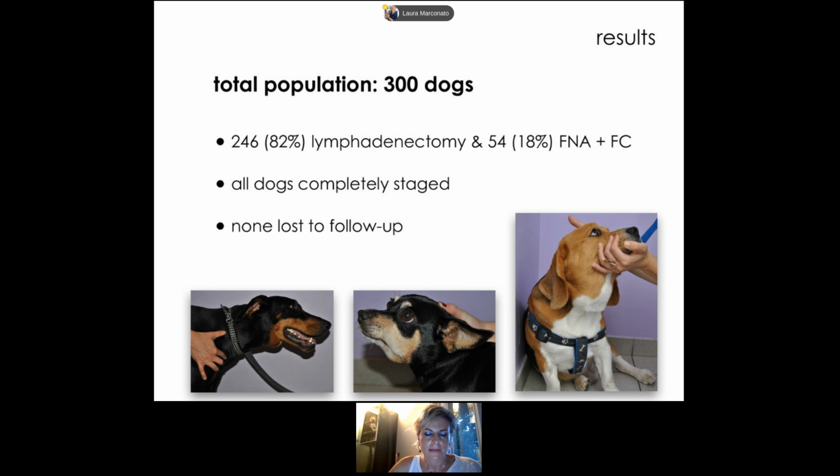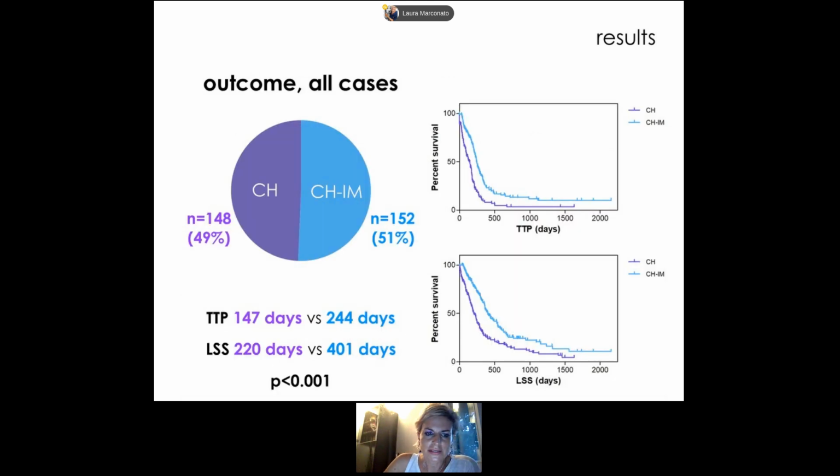The total population consisted of 300 dogs. 82% underwent lymphadenectomy, whereas in 18% the diagnosis was obtained by FNA and flow cytometry. All dogs were completely staged and none was lost to follow-up. So when looking at all cases, the median time to progression was 147 days for dogs receiving chemo only and 244 days for vaccinated dogs. The lymphoma-specific survival was 220 days for dogs receiving chemo only and 401 days for vaccinated dogs, and these differences were significant.